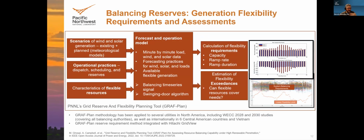So to evaluate the flexibility, especially for planning, so that you can plan to have enough flexible resources in the system, we have a process and tool at PNNL called GridPlan, which evaluates the reserve requirements and also evaluates if there is enough flexibility in the system. So we focus on these two questions: what are the requirements, and are my flexible resources enough to cover the reserves that are needed? This is based on forecast and operational models.